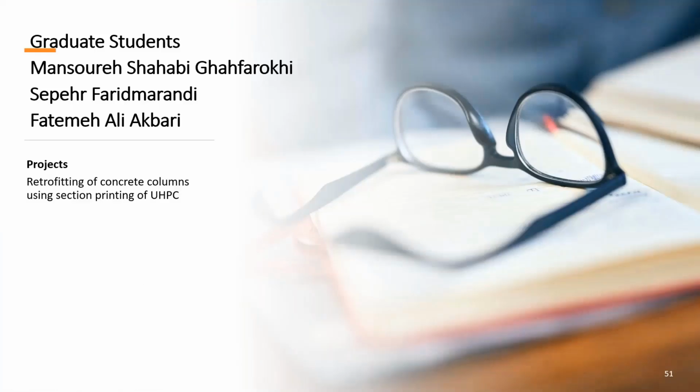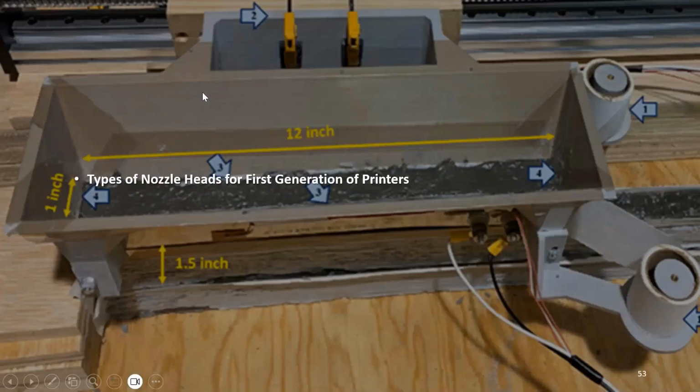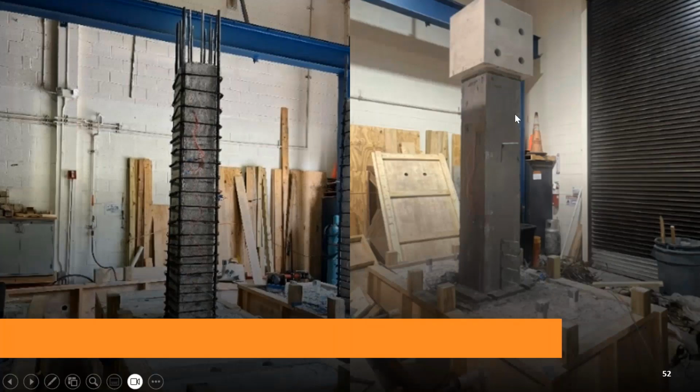I have 3 other students that are working on retrofitting existing concrete columns using a UHPC. These are some examples that you see. Again, the idea is that you have a normal strength concrete, you add some reinforcement, you add transverse reinforcement, and then you wrap it with UHPC. This is an ongoing project. We are hoping to publish some of these results within the next few months.